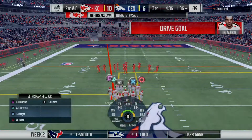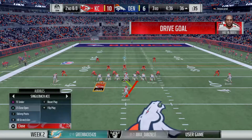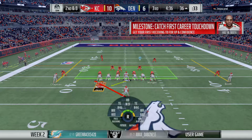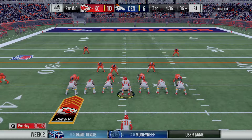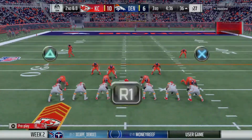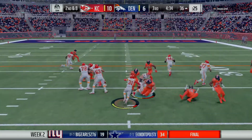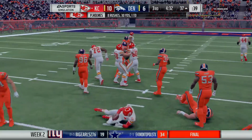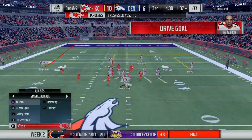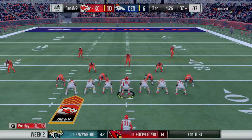Second down following the run. Green 39! Green 39! Now a handoff looking right. And he'll lose yardage on the play back at the 37-yard line. It'll be a loss of 1, and they're going to have a third down.